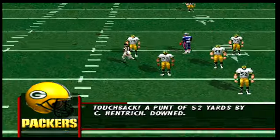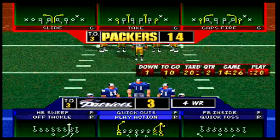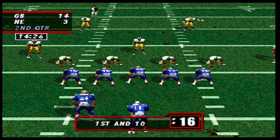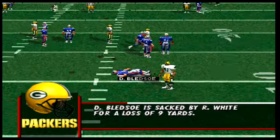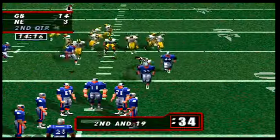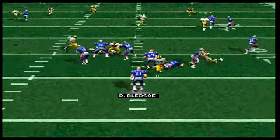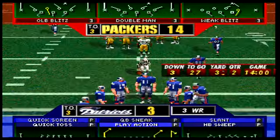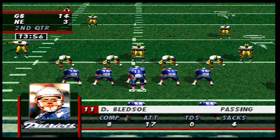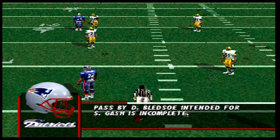That penalty is declined. So it's now first and 10 from the 20. White with the sack. So it's now third and long at the 3. Hey, he must have been off balance because he was wide open.